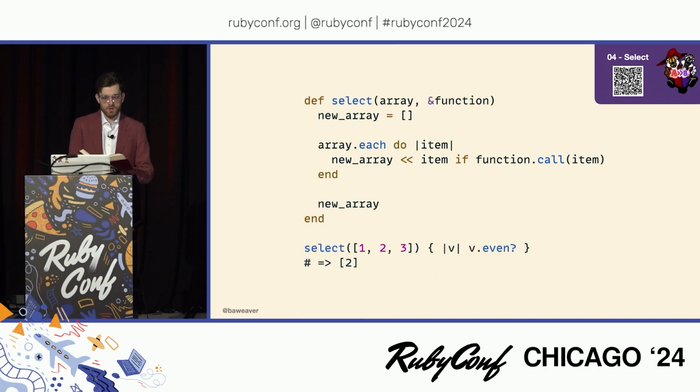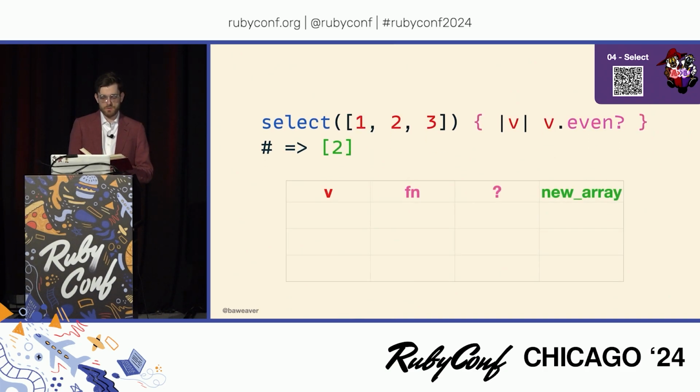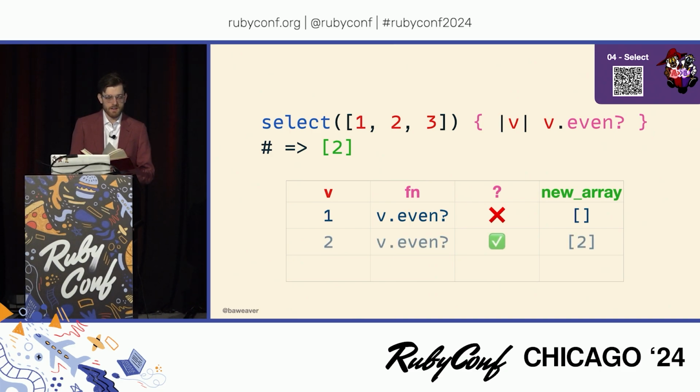Now, as to how that would work, we'll step through that a little bit differently now. Let's take a look at what happens in this method and how the values flow through select step by step. For our first value, 1, we check if it's even. It's not, so it does not go into the new array. For the second value, 2, it is indeed even, so we add that to the new array. And for the third value, 3, it's not even either, so we do not add that to the array, which gives us back our final new array of 2.